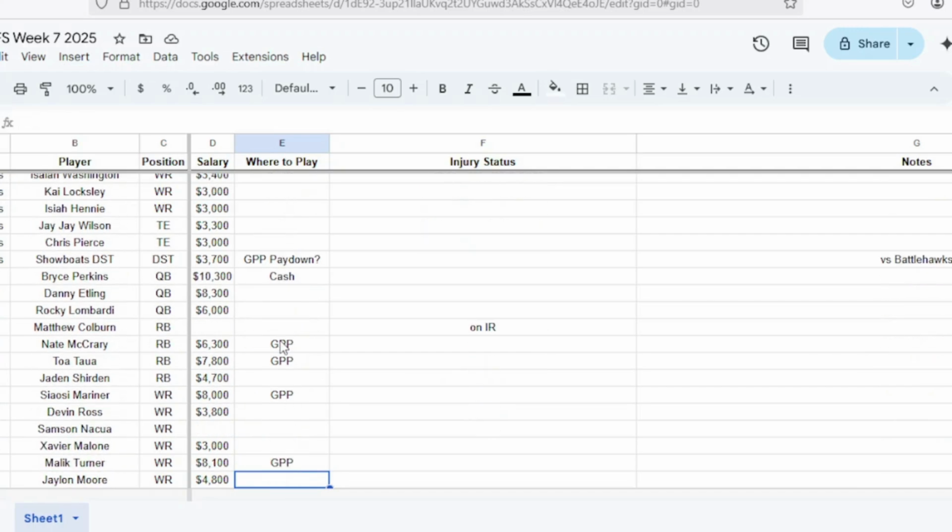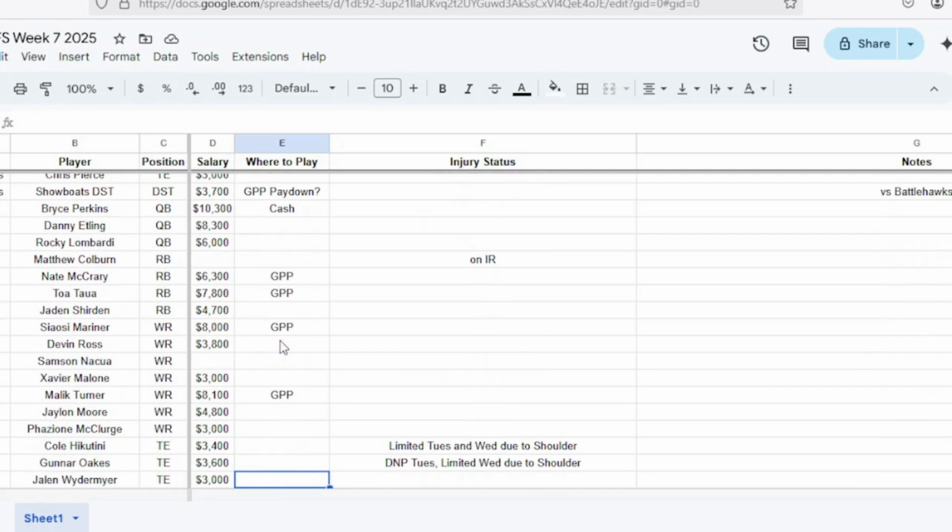Moving down to the Michigan Panthers, we have Bryce Perkins at quarterback. He's been electric so far this season. Probably the best performance of his season came last week, $10,300. Very viable cash game option there. And then in terms of the running backs, if you want to go to Nate McCreary or Toa Tua, you can definitely do that as well. Kind of GPP options on both. Tua's actually played really well as of late, and $7,800, definitely a climbing price tag for him just in general.